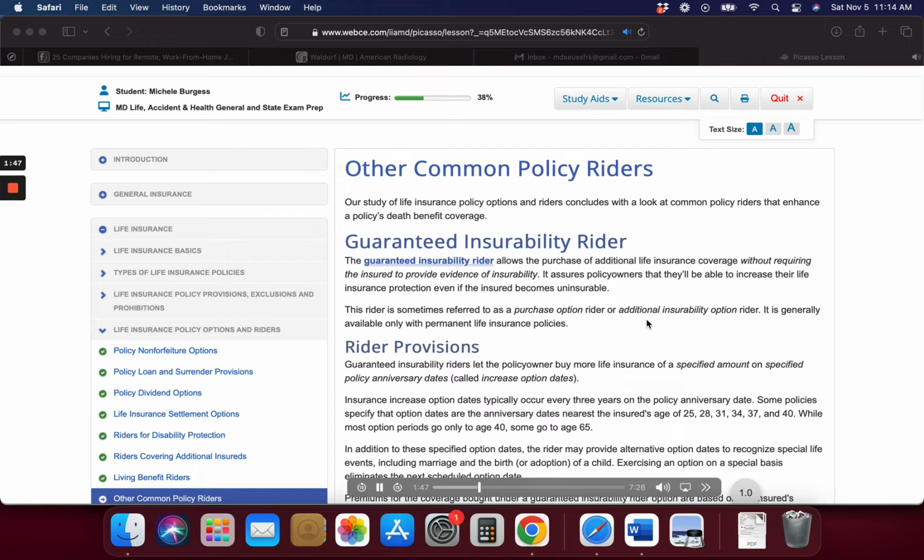Key point. With the guaranteed insurability rider, it's use it or lose it. If the policy owner decides not to exercise the right to buy additional coverage on an option date, that option is lost and the policy owner must wait until the next option date to increase coverage.